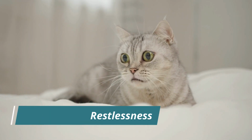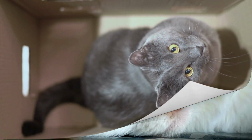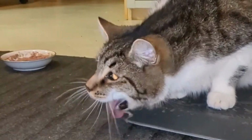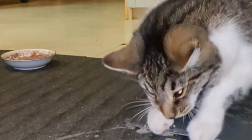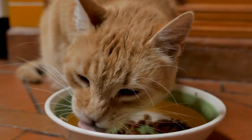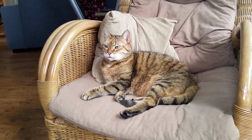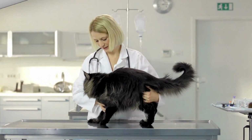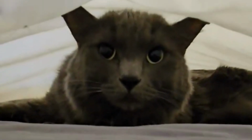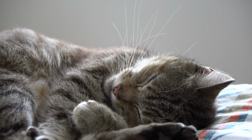Excitability or restlessness. Some cats react in the complete opposite way and get all wired up. Think zoom eyes on steroids. Vomiting or diarrhea. If your cat starts throwing up or has a bout of the runs, something's not right. It could be a sign that the dose wasn't quite right. If any of these symptoms are intense or you notice things like labored breathing or seizures, it's time to hustle over to the vet. Don't wait.